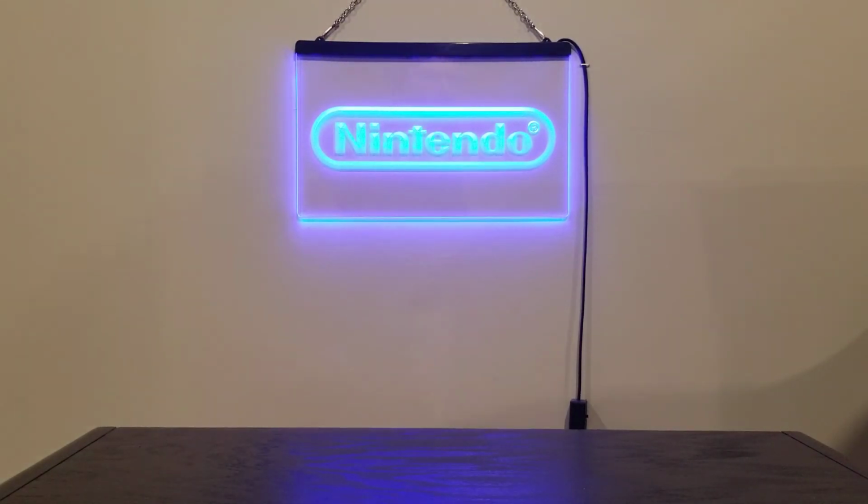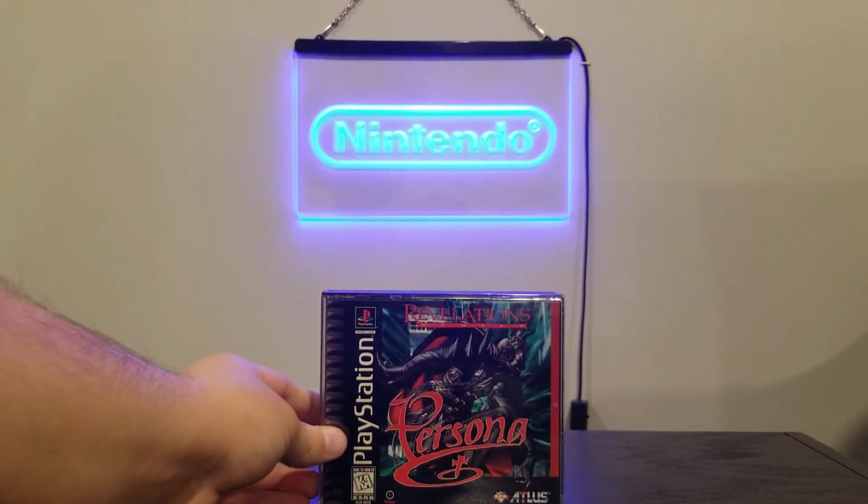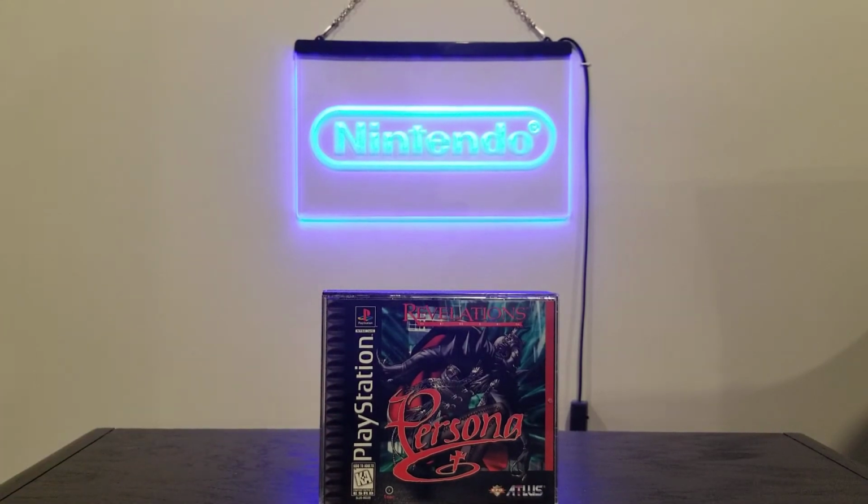So next up, I said Persona would return, and it did. I know the trade credit ones aren't that interesting. This popped up in one of the stores for $150. Price Chart now has it at $311.83. This popped up for $150.